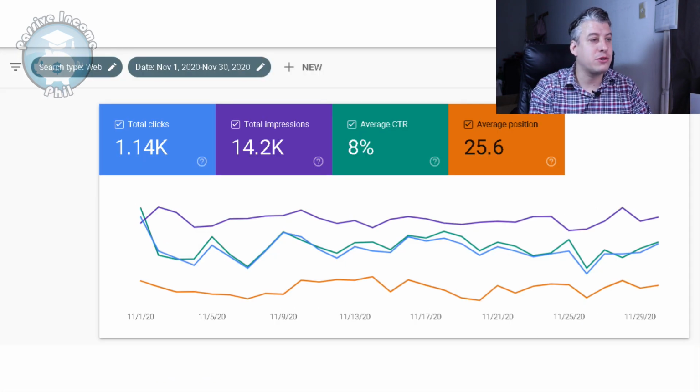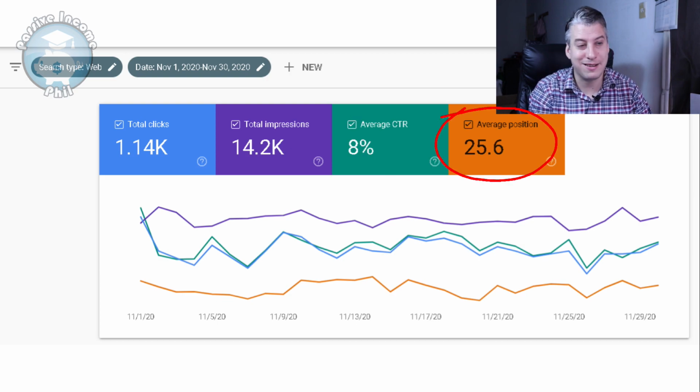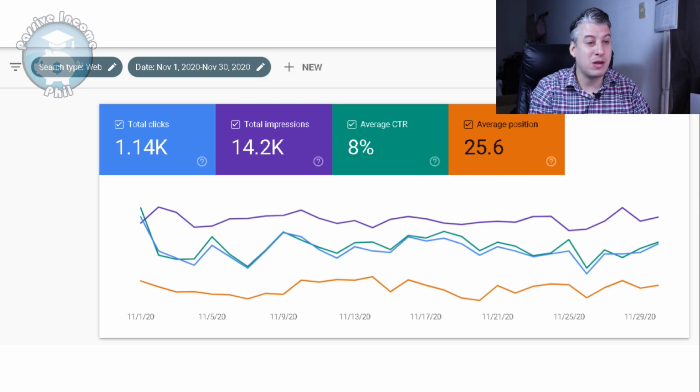And you can see the Google Search Console figures here. It's got just over 1,000 clicks in the month, which matches Google Analytics. It's getting about 14,000 impressions. The click-through rate is pretty good at 8%, but the average position is much lower, or higher, we should say, at 25.6. So a lot of the articles that I put on this site aren't ranking on page 1 because I didn't really do very good search analysis.